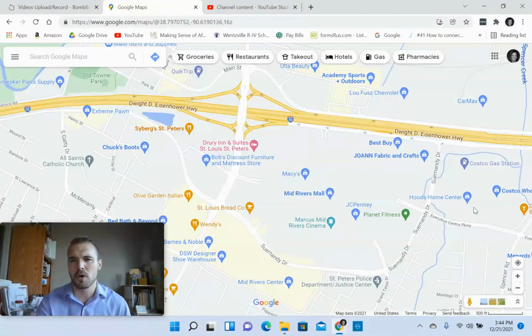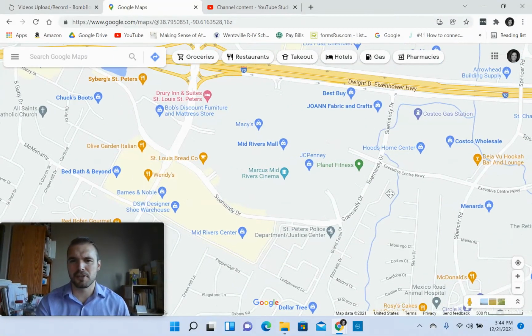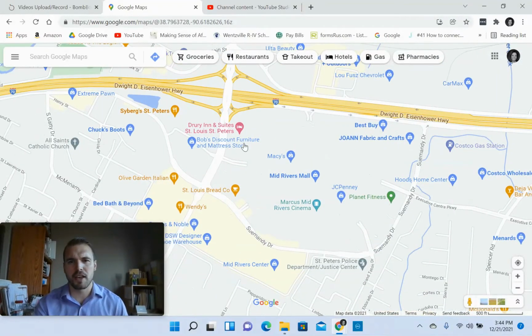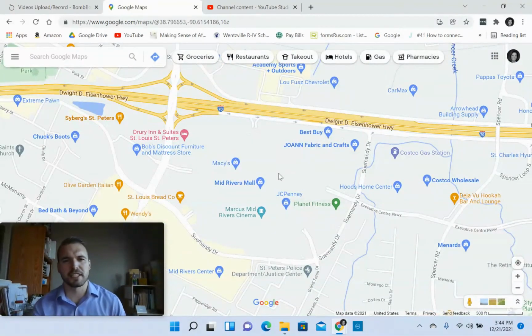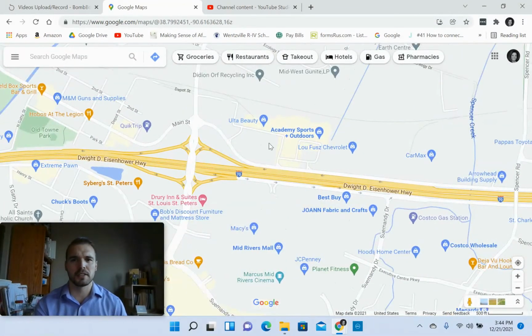Like there's a Costco, a Hood's Home Center. I mean, there's a lot over in this area. There's a Planet Fitness, and then the mall is kind of just this massive block of land right here. There's a Best Buy. I know there's a Dick's Sporting Goods in here, a Joann Fabrics, and across the highway over here, this is a relatively new area as well, probably also within about 7 years. Just a lot of strip malls and a lot of shopping over here.